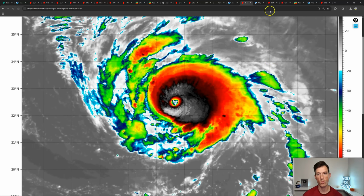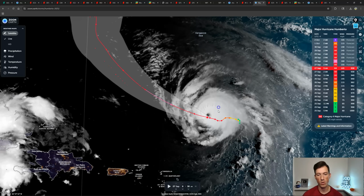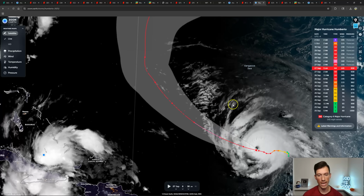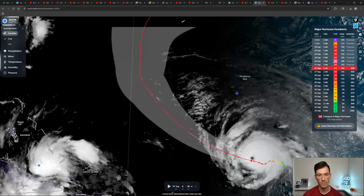A very strong storm system. And here's the latest cone from this. The sun's starting to rise on it. A 145 mile per hour storm forecast to become a Category 5 sometime tonight. Wild stuff. We are, I believe, at our second Category 5 hurricane of the season.